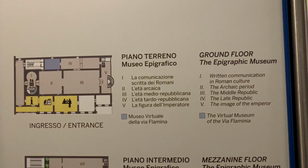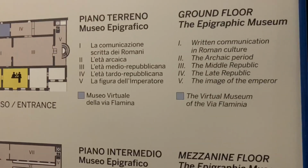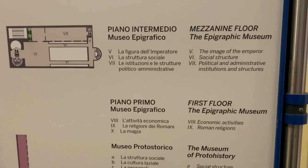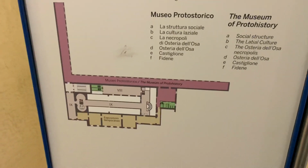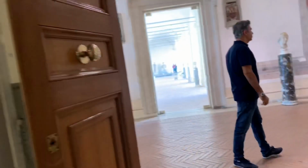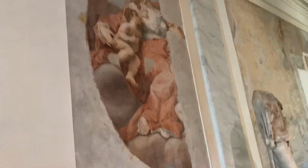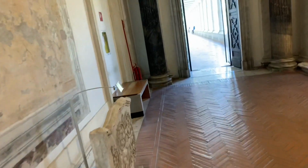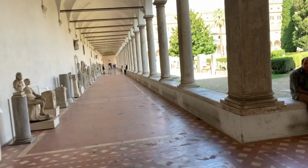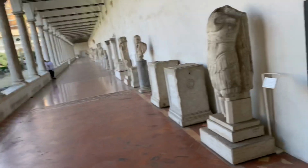Oh, and here, let me do this for you. I'll just do a picture and you can see what's here. So on the ground level, written communication, Arabic, middle, images. And the mezzanine, and then, so that's inside of here, but I think I'm gonna go to the baths themselves. Or it's at least another outside area.